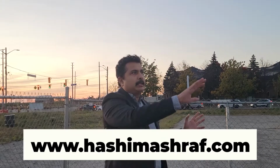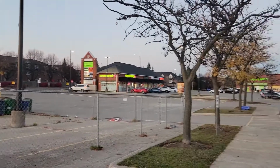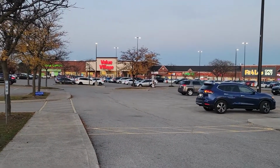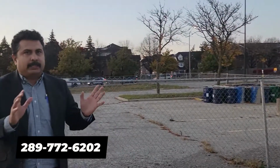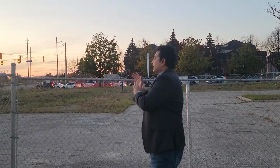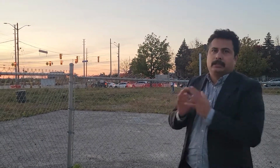It's a huge plaza. You can see here it's an existing plaza. There are medical clinics and Fit4Less labs, like a gym, dentist, McDonald's, banks, everything is already there. It's an existing plaza. And when it comes to the location, it's Hurontario and Bristol. That's the intersection, Hurontario and Bristol. So in the corner, this condominium is coming up.